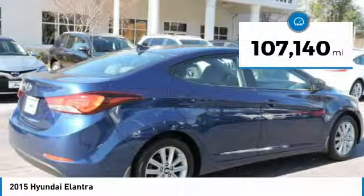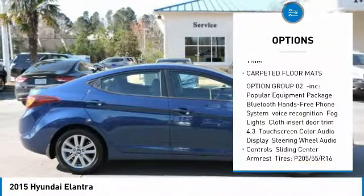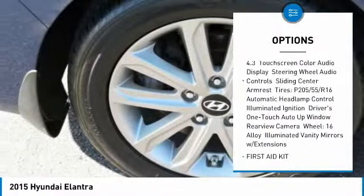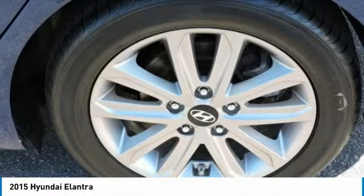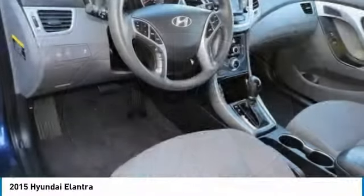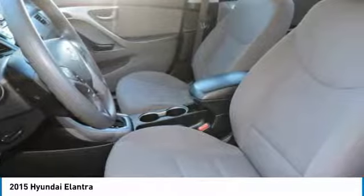Here are some of this vehicle's great options: anti-lock braking system, stability control, traction control, keyless entry, driver airbag, adjustable steering wheel, power steering, four-wheel disc brakes, aluminum wheels, cruise control. If affordable style and reliability are what you're looking for, this vehicle couldn't be more perfect. Drive it today.